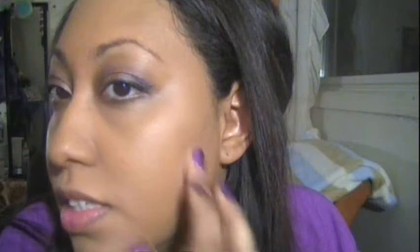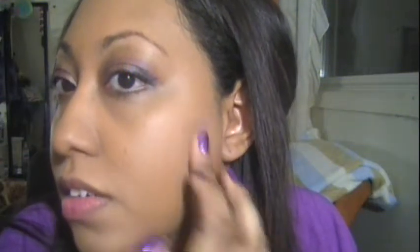I think my camera's gonna die. So I'm just gonna take it and spot it over like that. And I kind of just pat it in and then blend on the edges. So just like that.